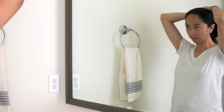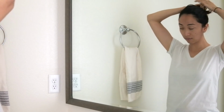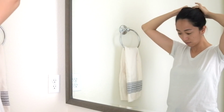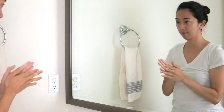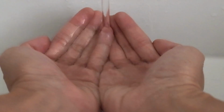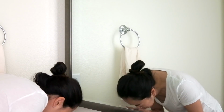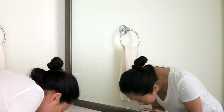And unlike my nighttime skincare routine, my morning one is quite simple. I'm typically in a rush, so I like to keep things on the minimal side. I start off by washing my face only with cold water, so no cleanser. It's just a great way to lightly cleanse away anything from the night and also wake myself up.